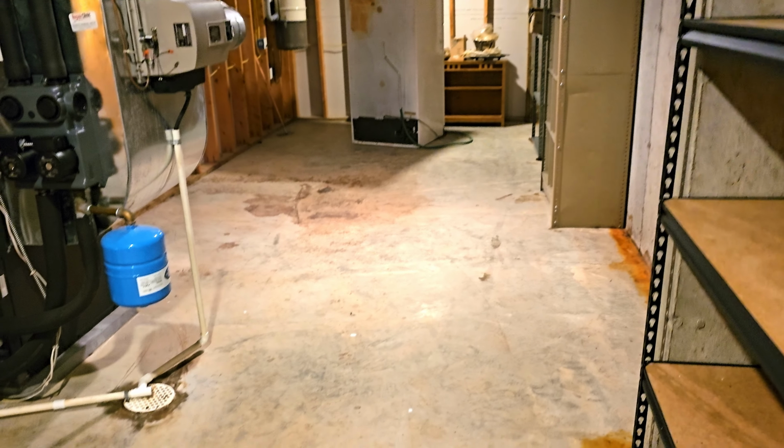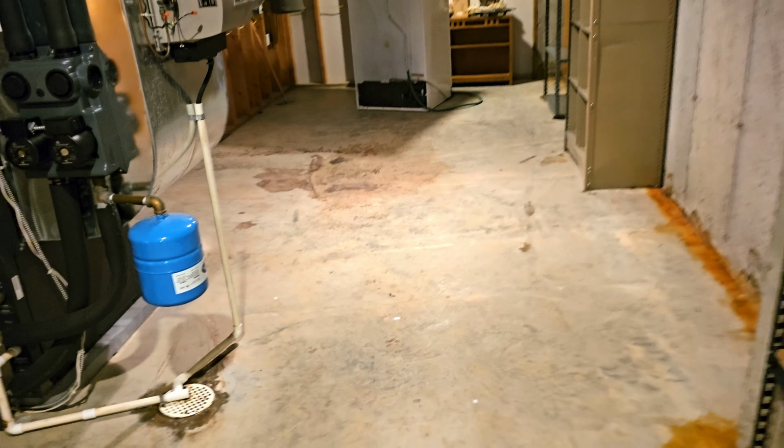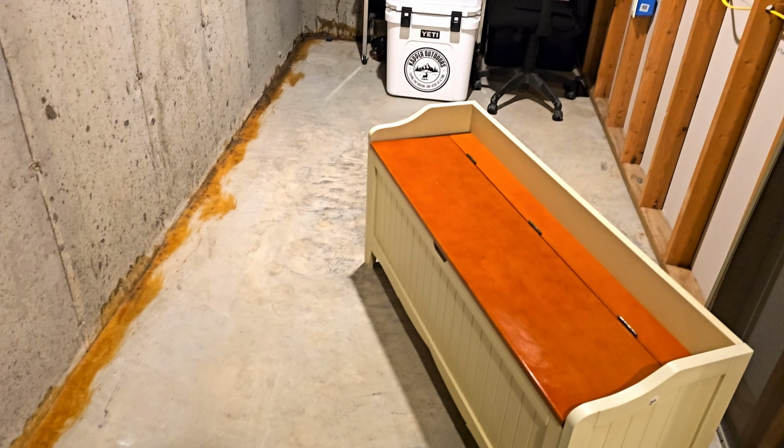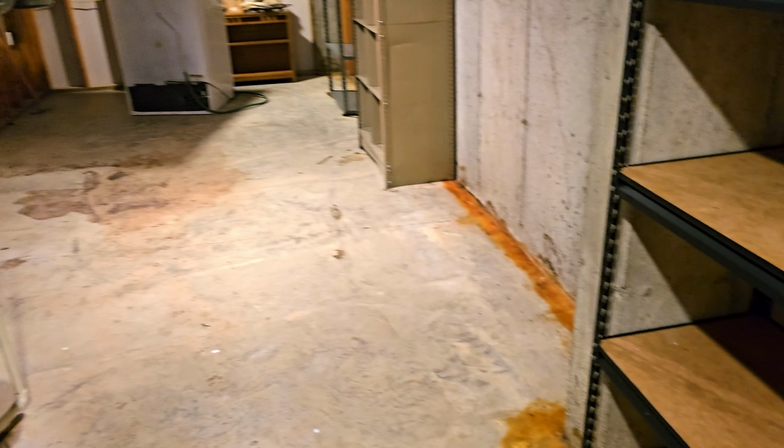Well, it may not look a whole lot cleaner in here, but it is, trust me. Clean enough that I actually feel okay going barefoot, which I wouldn't before. So now I'm going to start putting some of our stuff in. I figured out they put some kind of sealer around the edge of the basement, and that's what that was. When I got it wet, it was exactly like that. So that makes me feel a little bit better.